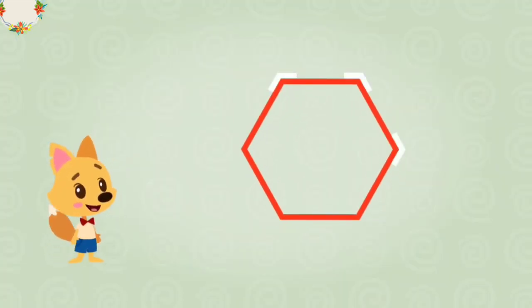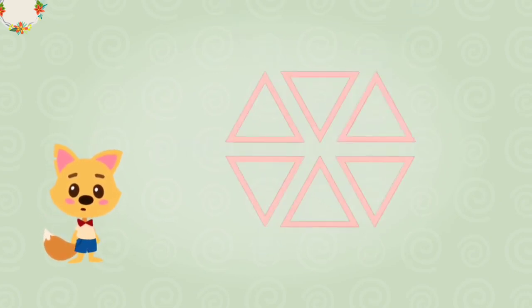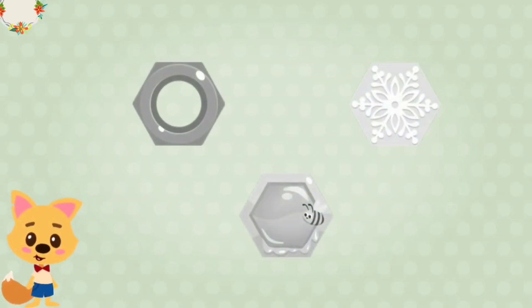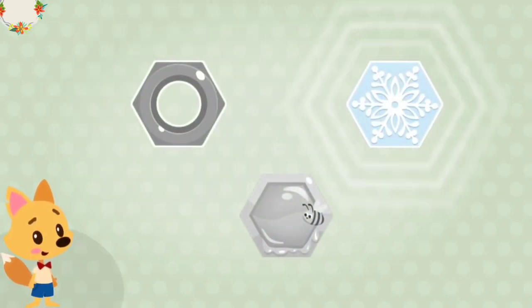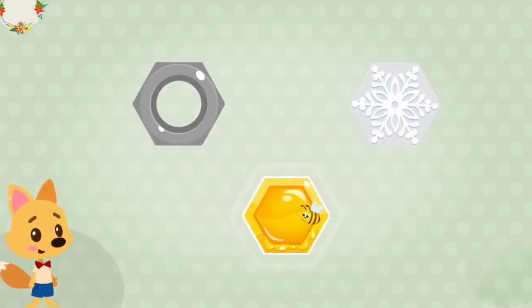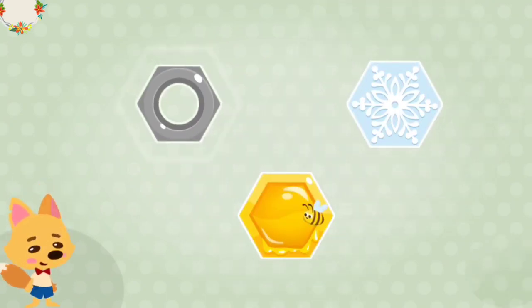One, two, three, four, five, six. All sides of the regular hexagon are equal. The regular hexagon is made up of six triangles. Tap on the hexagon. Tap on all the hexagon-shaped items. Nut, snowflake, honeycomb.